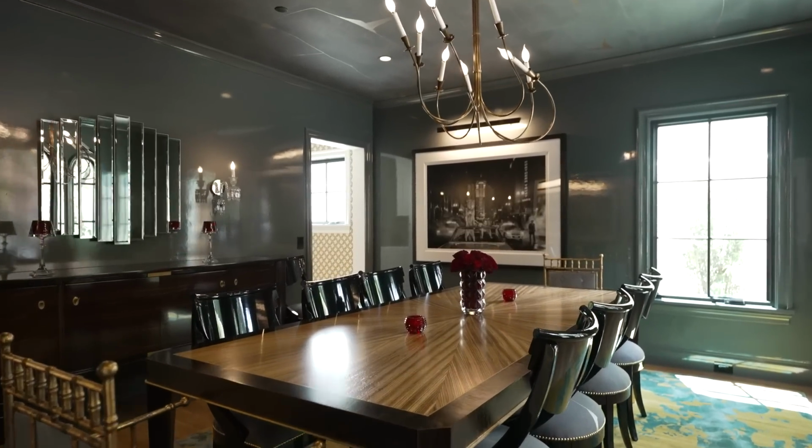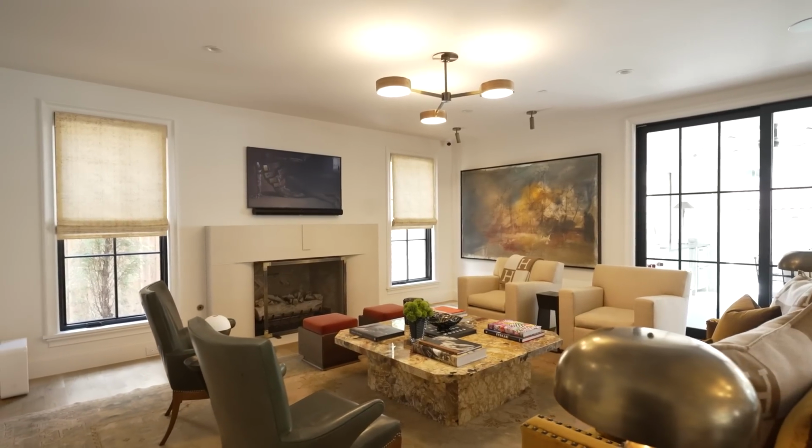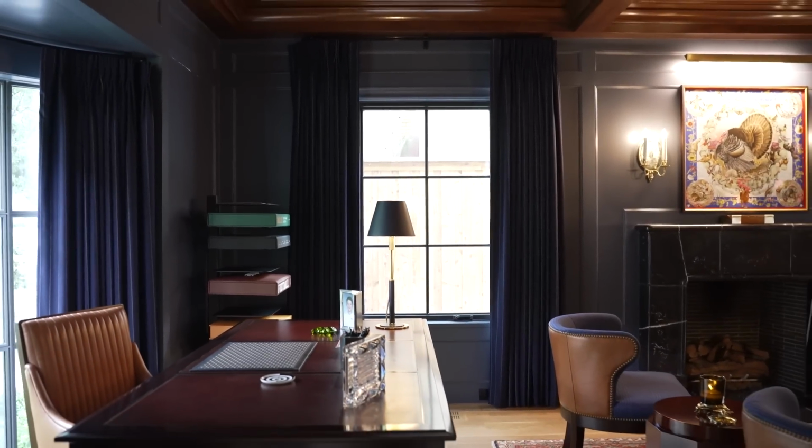Inside, you'll see that the couple preserved the original character and history of the home and chose to enhance its traditional features with refined yet playful decor.